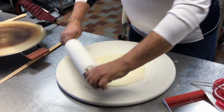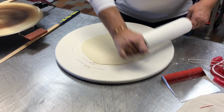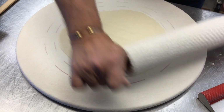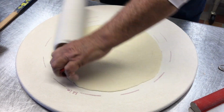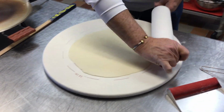I'm not a walking advertisement for the Bethany company, but all my equipment seems to be that. The grill is, the pins, but they have the markings on the pastry board. And so I usually find that I can work it out to about the 14-inch size. And it doesn't have to be round. You can't taste the round in lefse.